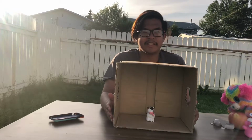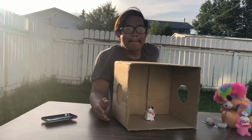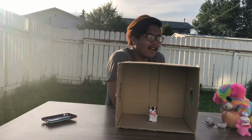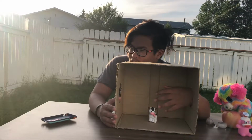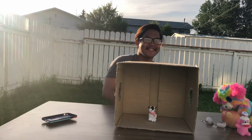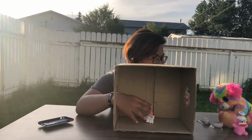I'm actually becoming scared and scarier right now. Like, I don't know. Please don't be a cockroach. No, what is that? I actually felt it on my finger.